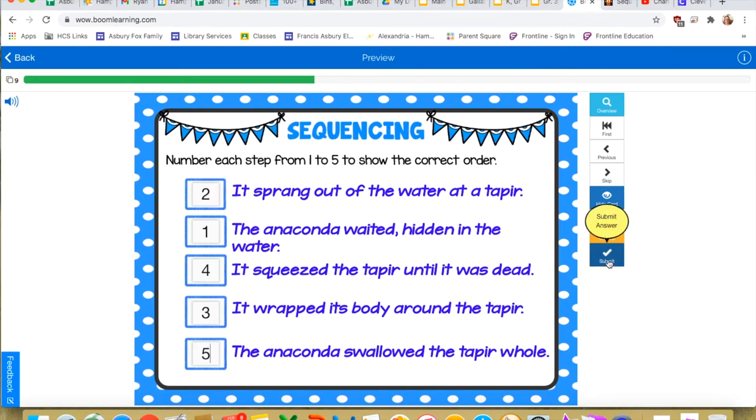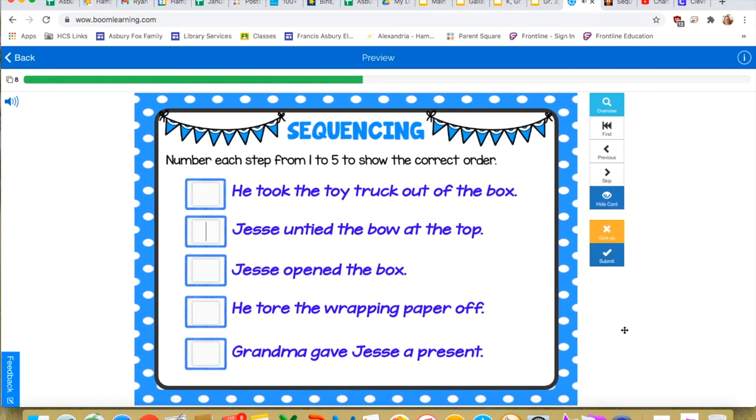Okay, guys. And you can always pause these when Miss T is done and just double check and see if you think I'm right before Miss T hits the submit button. Okay, good job. All right, let's take a look at this one.